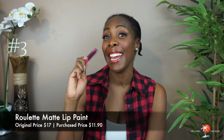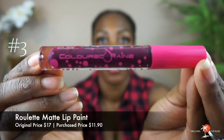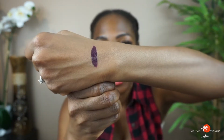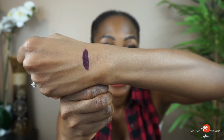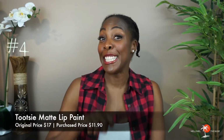Now, the first shade is Roulette. So Roulette is a dark red with purple undertones. So there you go. It's definitely a bold color, very rich. I read in several of the reviews that the girls that were more melanin inclined received lots of compliments while wearing this particular shade.